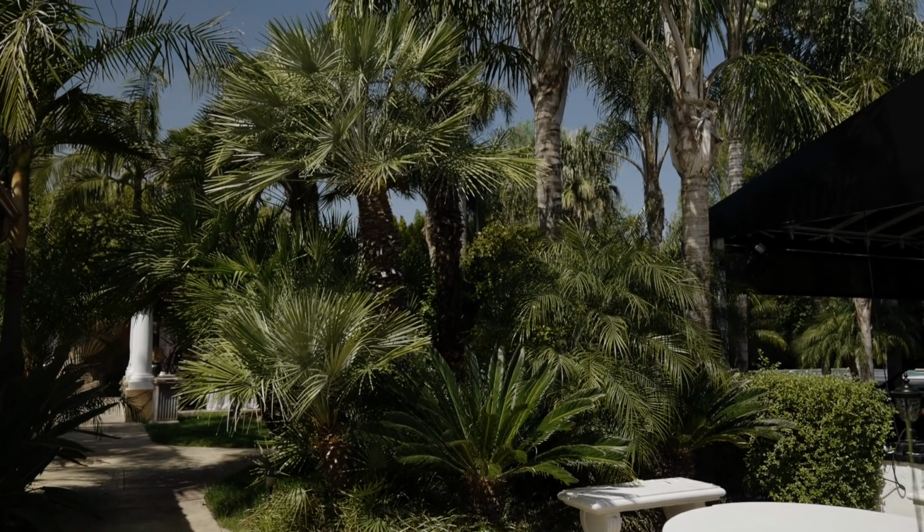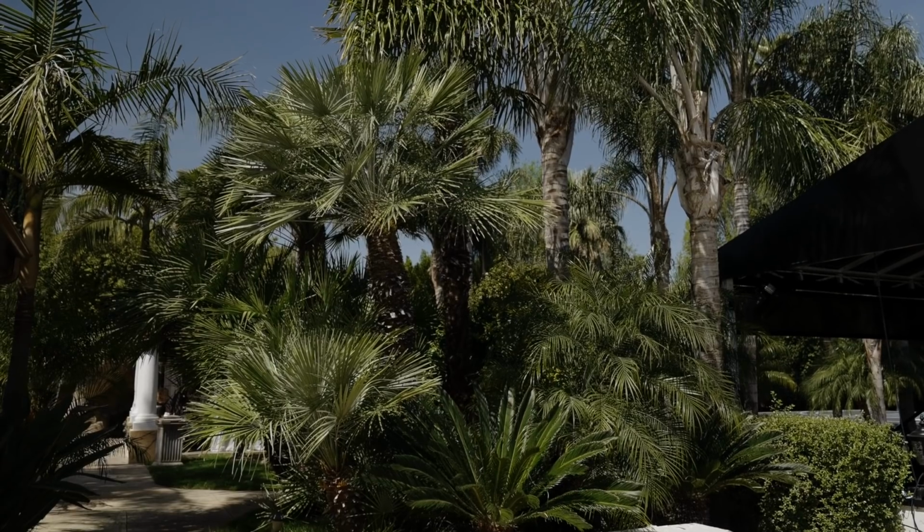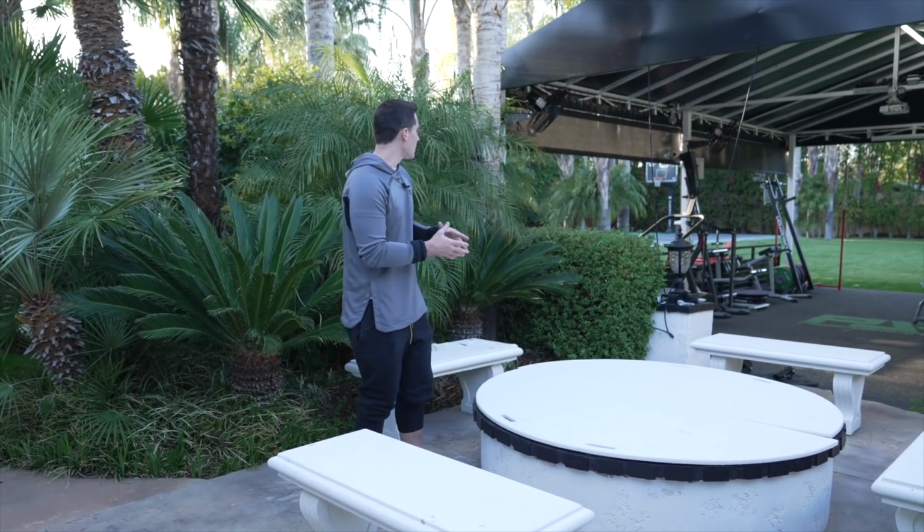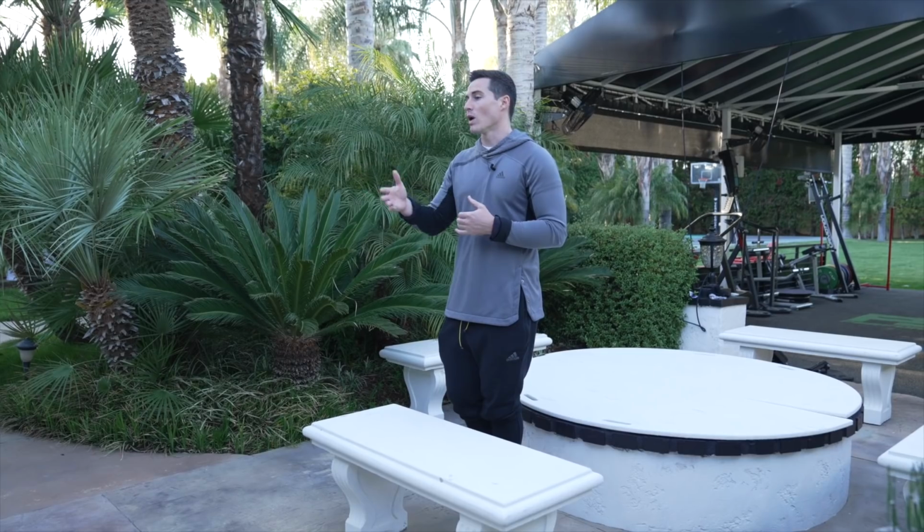And then this final area is the post-workout area. You can hang out at the fireplace, get a good vibe, kind of feel like you're in a garden. Being out here is great for your recovery, enjoying the outdoors. We got a waterfall here, so good vibes all around.